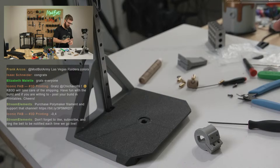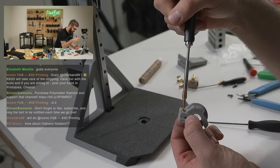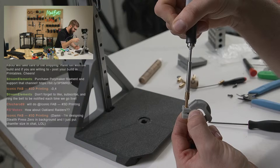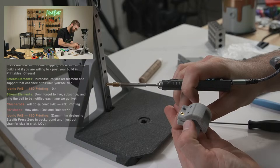Part of the uniqueness about this one being so much printed parts compared to the other ones is that it does make modability fairly simple to do. It looks good to me.